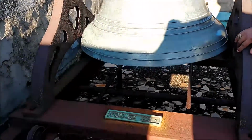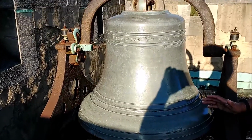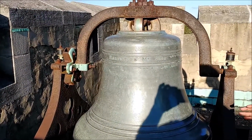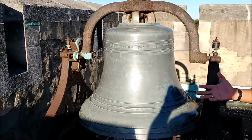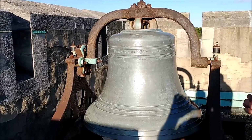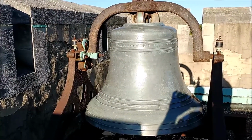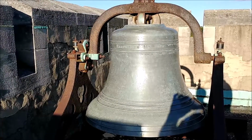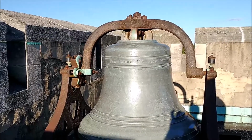So on the tower roof, we found a bell which was cast in 1856 and installed in 1936, and we have no idea what its purpose is. Is it a spare bell? I don't know, but it's quite interesting. It spans an incredible history of the United States as well as Baltimore, Maryland, and you never know what you're going to find. Now we're going to go back down.